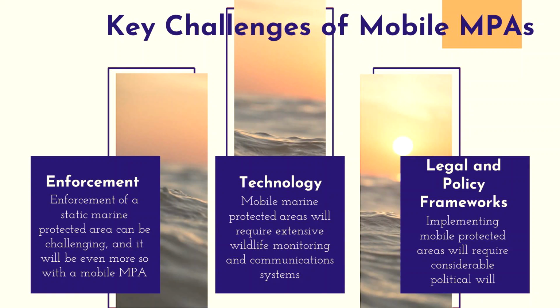It is important to mention that dynamic marine protected areas are not meant to replace static protected areas. Instead, they are viewed as a complementary tool. There are also some challenges that need to be addressed in order to make mobile marine protected areas a reality. First is the challenge of enforcement.